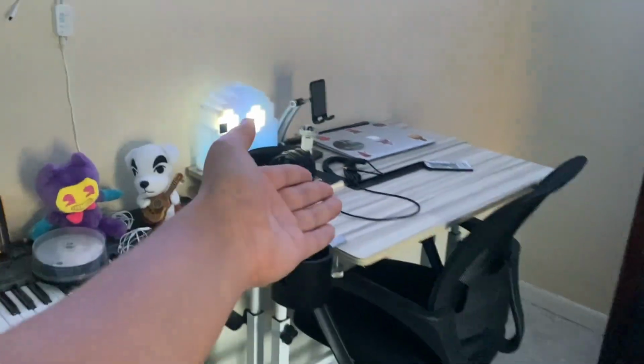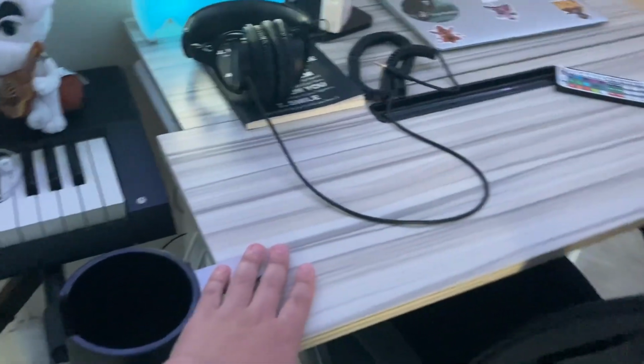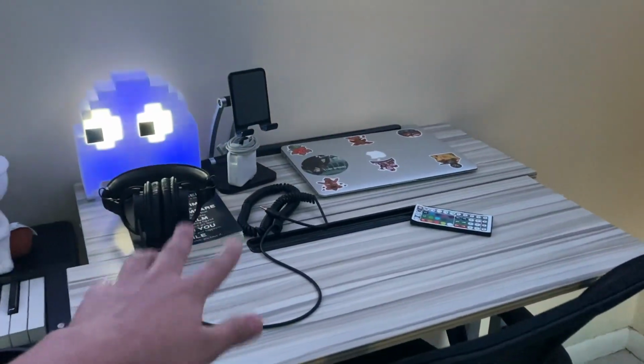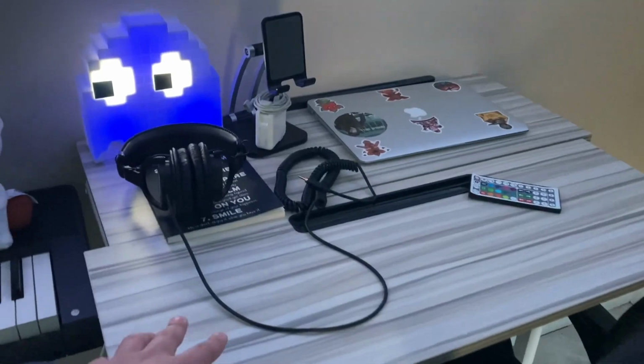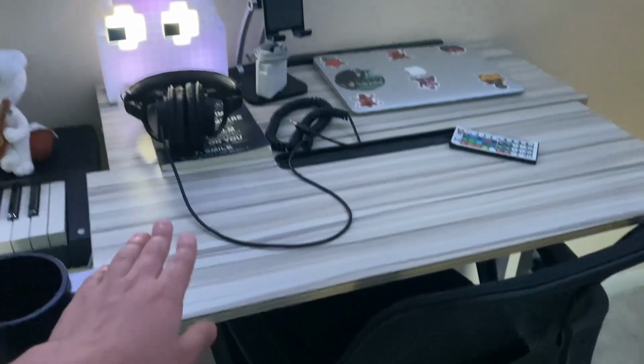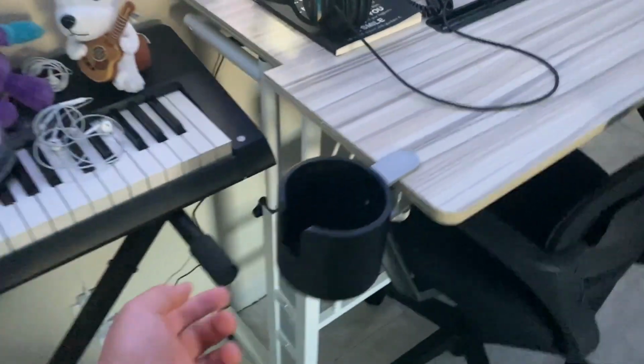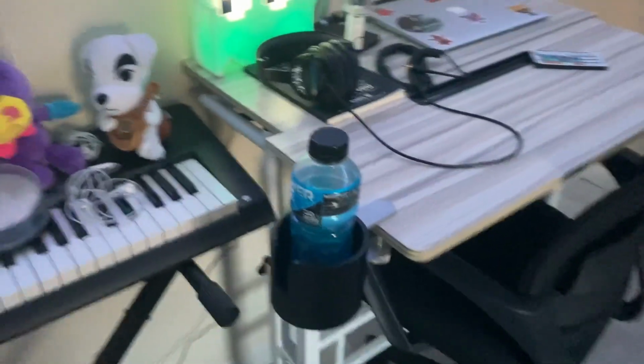Now I am going to move you to here. This is my desk, and I got this a couple months ago. My mom gave it to me because she wasn't using it, and I've used it just as my desk. This I got from IKEA. So yeah, it's a cup holder. There we go.